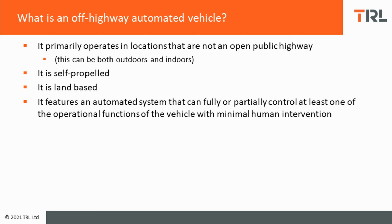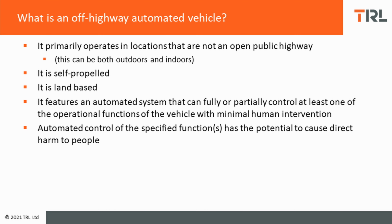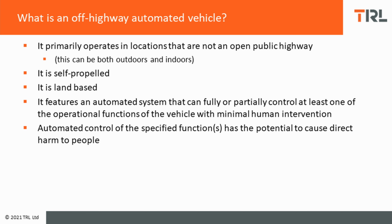So that could be the driving of the vehicle, as in the directional control, but equally it could be something like an automated excavator where the human drives the vehicle around the site, but then the digging function of that excavator is automated. And finally, the automated control of the specified functions has the potential to cause direct harm to people. So this is to differentiate from control systems like engine management or something like that, where obviously there is the possibility of harm as a result of pollution or something like that. But that isn't what we mean by automated vehicle. What we mean is something where the function of the vehicle, the movement of that digger bucket, or indeed the movement of the vehicle, has the potential to do some direct harm to somebody.